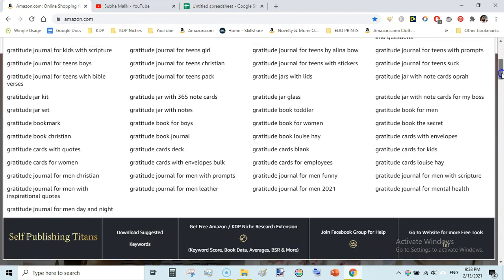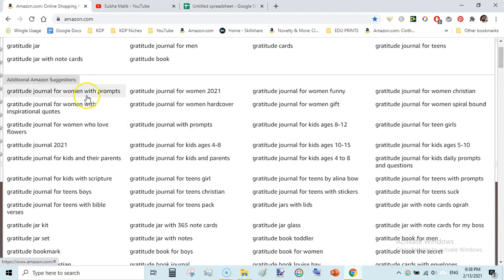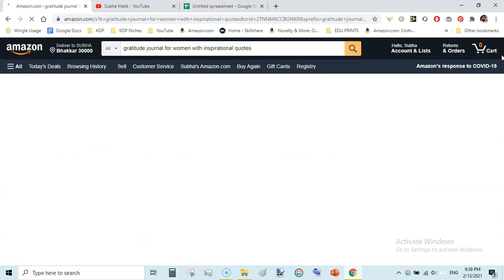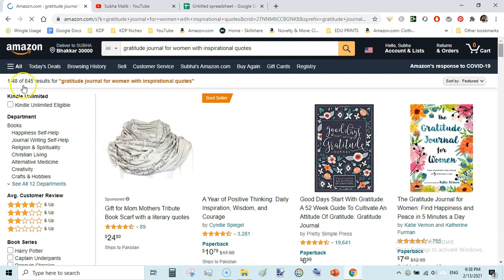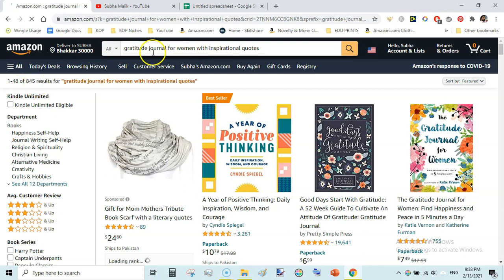So before downloading this, we just need to find some very long tail keywords like gratitude journal for women with inspirational quotes. So simply click on this and it will automatically search this keyword in the Amazon store, Amazon categories in all. And you can see here gratitude journal is already a proven niche, and within this niche we have managed to find a very low competition keyword, that is, search results are below 1845 and the keyword is gratitude journal for women with inspirational quotes.